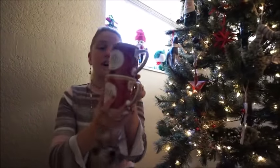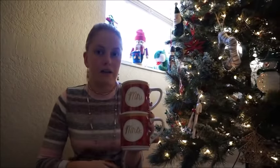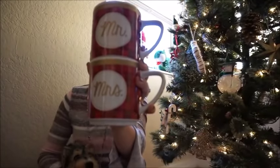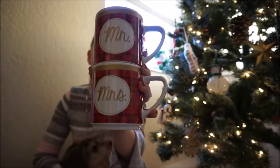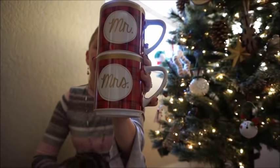Only a couple more. The next is a set that I got from Target last year. No, I did not get this from Target. I actually got this from Big Lots, I think. Again, after Christmas, probably one of my after Christmas sales. And it is, as you can see, a couple set that is the classic Christmas plaid. One says Mr., one says Mrs., in a really pretty gold font.